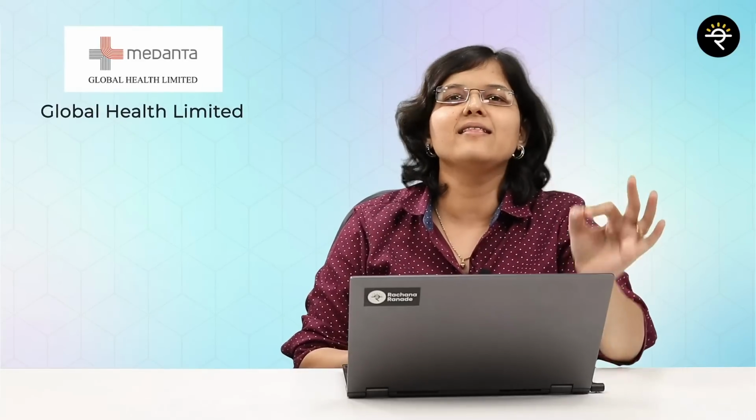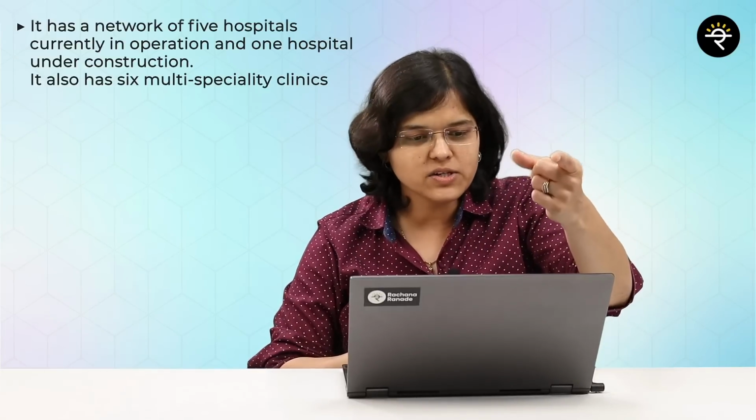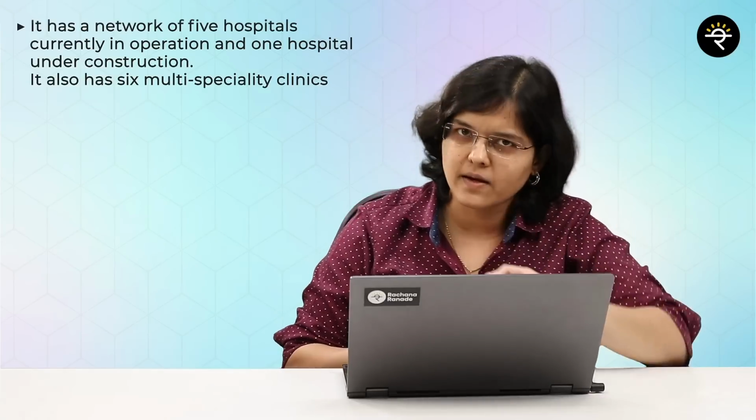We are going to discuss the second IPO, which is Global Health Limited. Currently, the company operates under the Medanta brand, and the company has a network of 5 hospitals in Gurugram, Indore, Ranchi, Lucknow and Patna. The 6th is under construction, and that is happening at Noida. It also has 6 multi-speciality clinics, right?